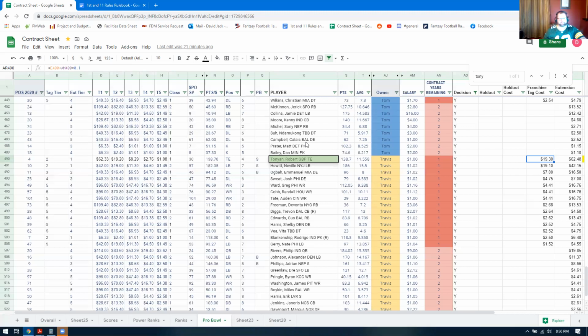Exactly. So the way that this franchise tag works, I gotta say, you've got 2 franchise tags available to you as a franchise, right? As the rule currently states, yes, we are actually looking at potentially changing the number, but we'll get to that. Ray, what are your thoughts on that? You're on the rules committee, so you should probably maybe not say anything.